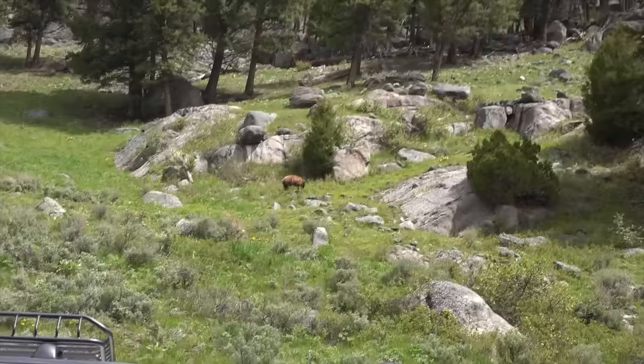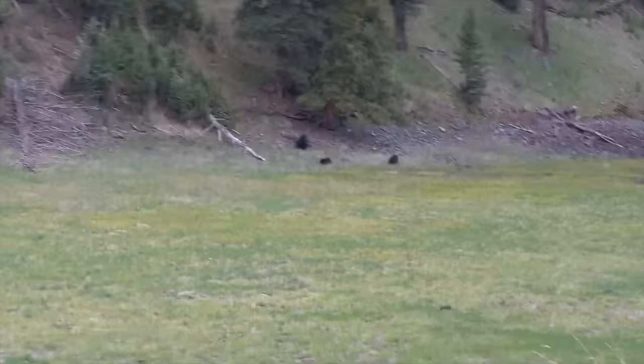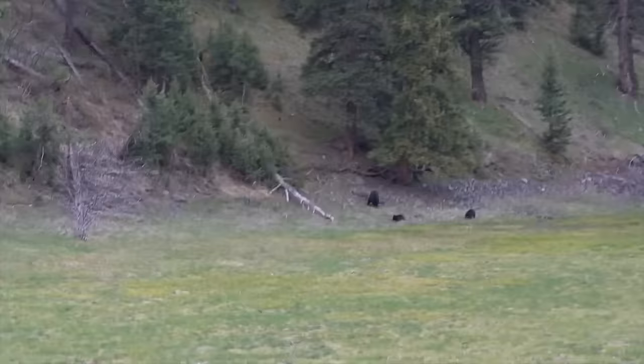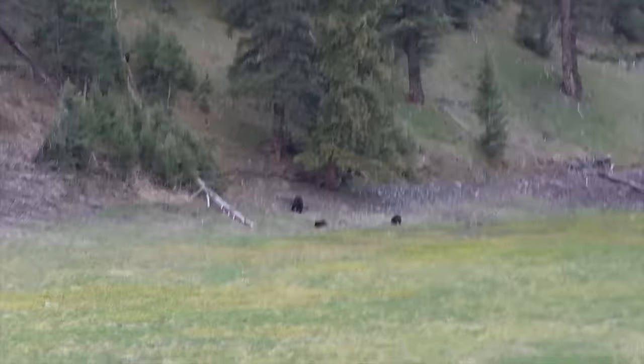But now, Yellowstone. Right by Lamar Valley. And a beautiful spot of a bear, too, just minding his own business, eating away. Wow, we have a mama black bear with two cubs over there. Look at that. That is awesome. Mama black bear with two cubs. Oh, my gosh. Look at them.